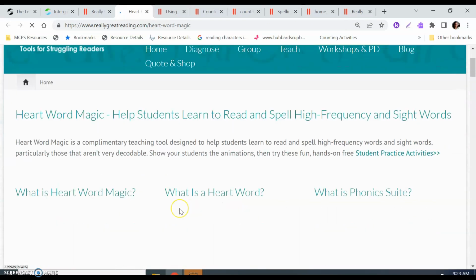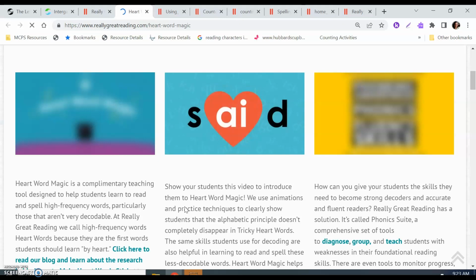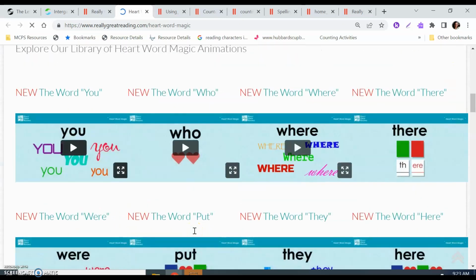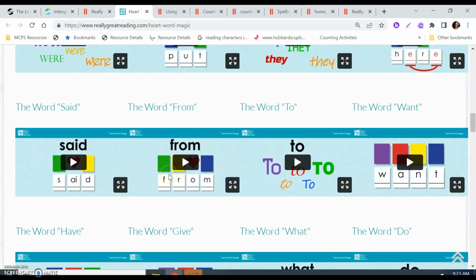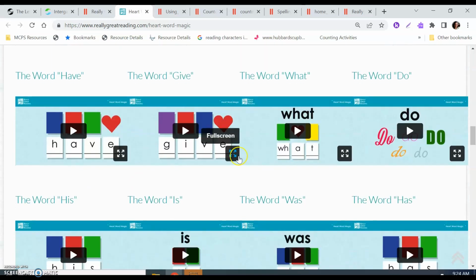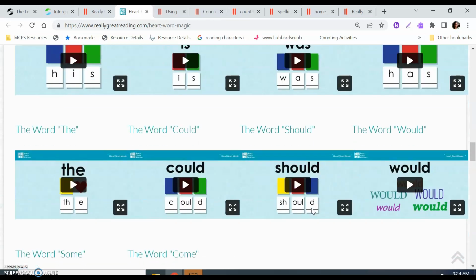Heart Word Magic is the way that we teach students about words in English that do not follow our phonics rules. And so they're not spelled phonetically. So there's lots of videos. If you have a child who's really struggling with the word said, because it sounds like S-E-D, not S-A-I-D, this gives you the video overview of how we teach those words in school, okay?